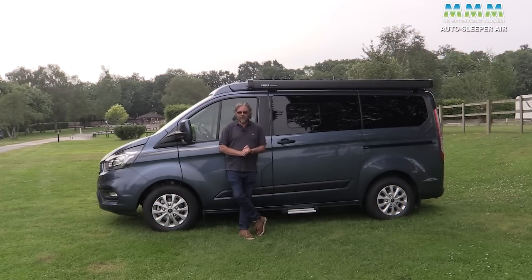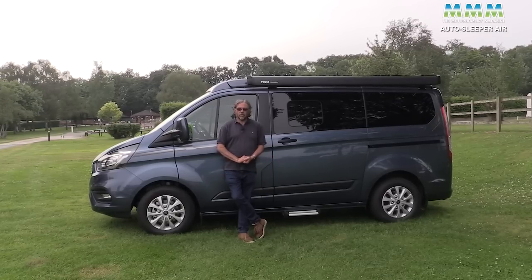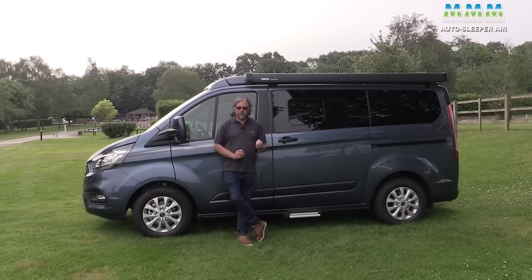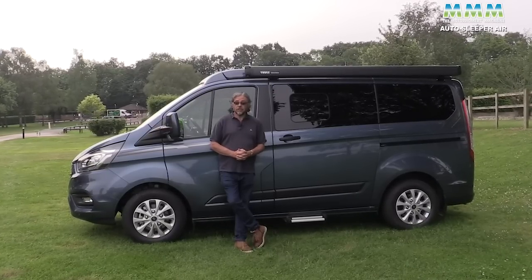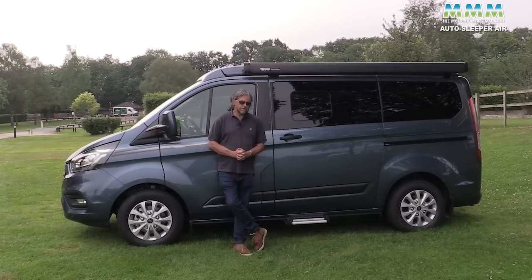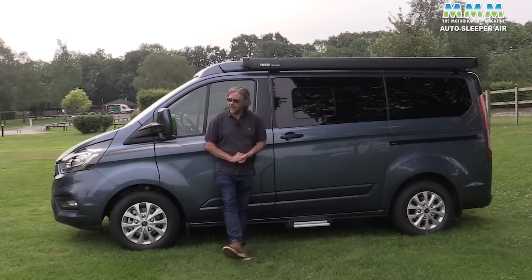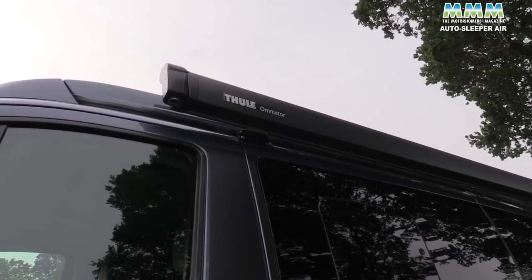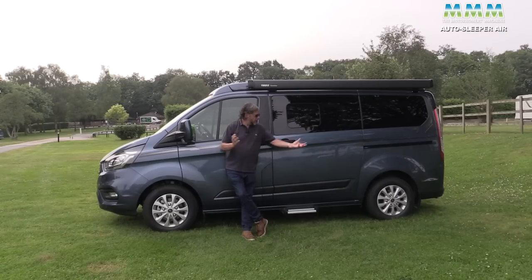Now, with Auto Sleepers being one of the country's leading campervan and motorhome companies, producing something like 800 vehicles a year, well, obviously this vehicle is going to have all the right approvals. So it's going to be full European type approval, and Auto Sleepers are also going for Ford's own QVM approval. And of course, they've used top quality components. Now, that starts with this German SCA rising roof. And I'll show you how that works, because now we're on site, we've hooked up, that's the next thing to do.